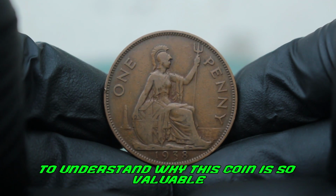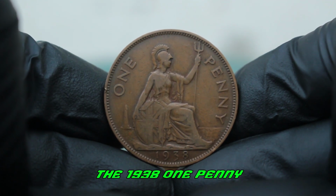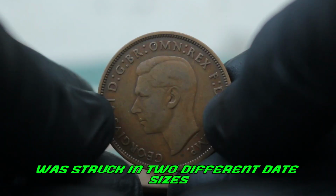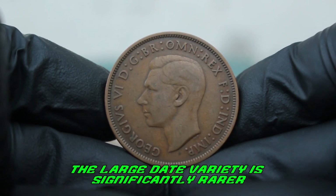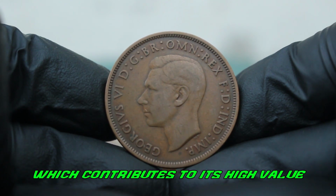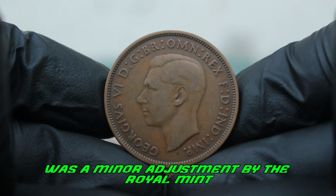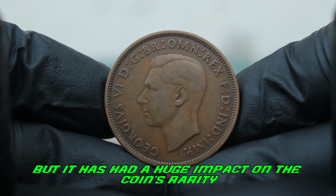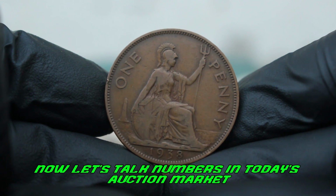To understand why this coin is so valuable, let's look at its background. The 1938 one penny was struck in two different date sizes, a small date and a large date. The large date variety is significantly rarer, which contributes to its high value. The change in date size was a minor adjustment by the Royal Mint, but it has had a huge impact on the coin's rarity.